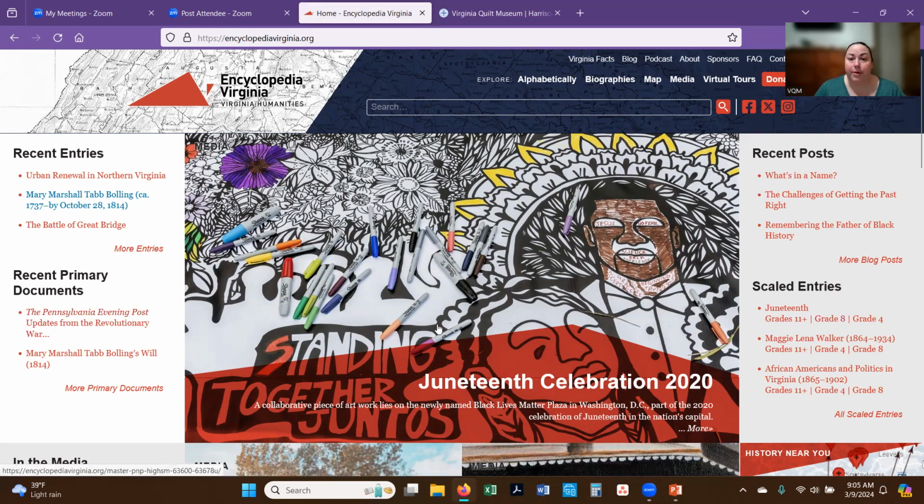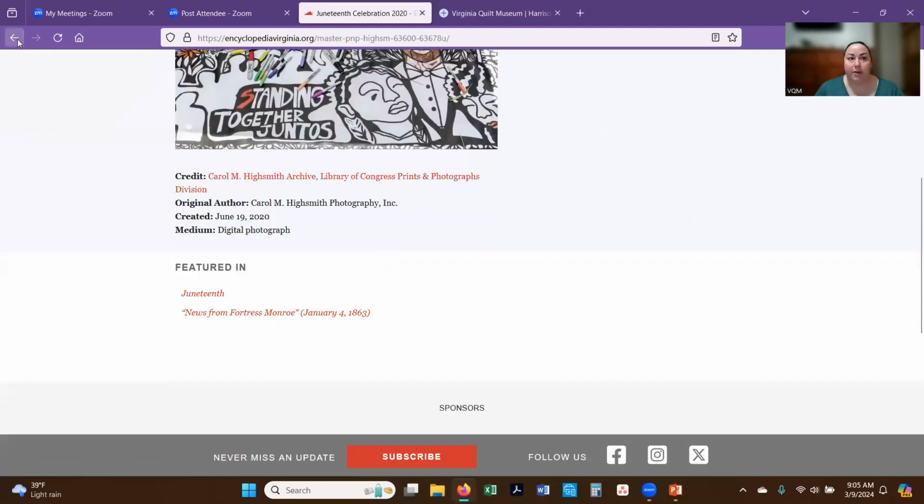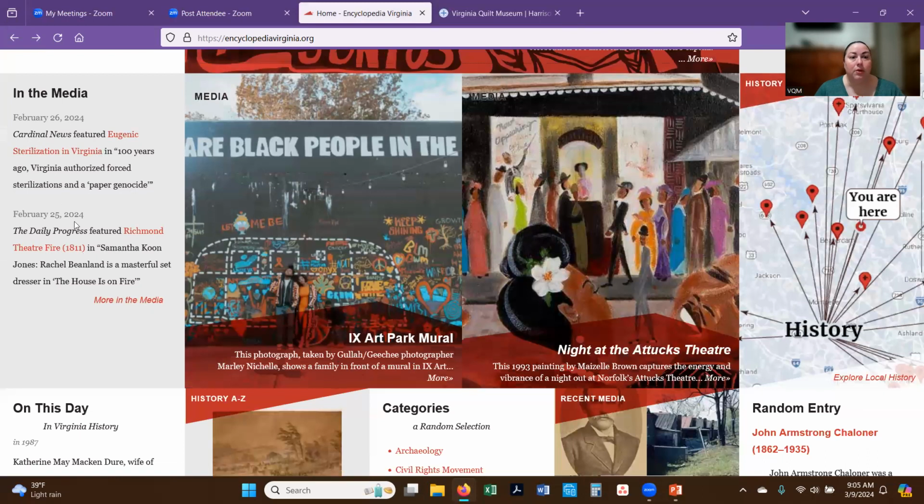You can also just see different things that they have coming up. You can see what from Encyclopedia Virginia has been mentioned in the media. Cardinal News is doing a really great project for the 250th where they are focusing a lot on the 250th. So if you're looking for a topic, I also recommend checking out Cardinal News. They also got a grant from the VA 250th Commission for their project, much like we did here for Stitching Together History. So they're doing really fun things.